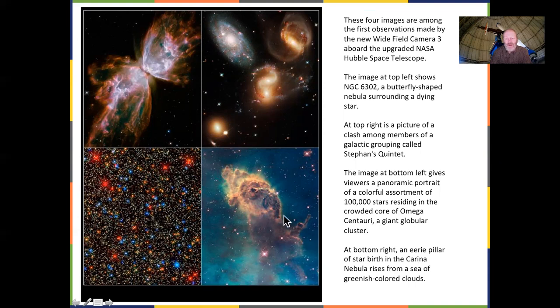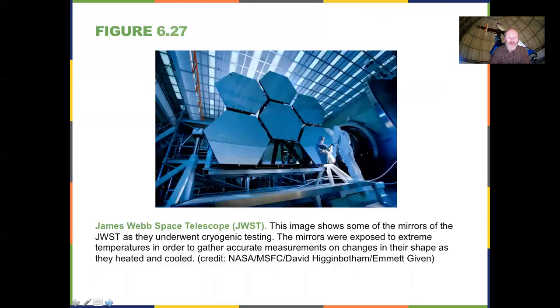And this one here is called the Carina Nebula. The Carina Nebula has a lot of greenish gases around it, a lot of mid-range energy gases. But we can see light coming out from inside. This again is a stellar nursery where stars are being formed along the way.